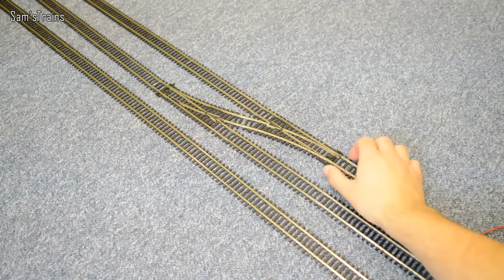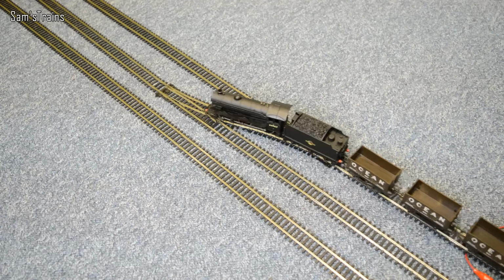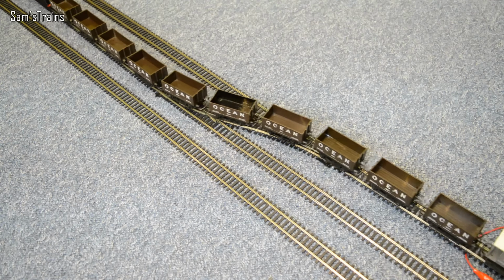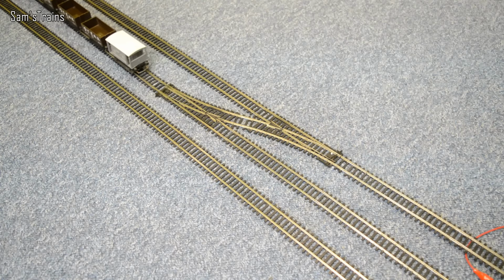Right, so I've slowed her down a little bit. Just need to change these points. Oh, can't quite reach that. There we go. And let's see how these ocean wagons do then. I do love the look of them. They are old wagons, they're not that detailed, but to me, I think they just look great in a big rake like that.